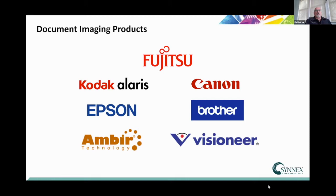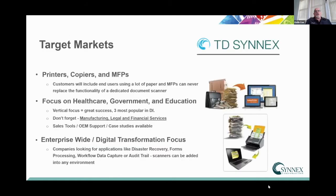We're learning more and more about these products, but the document imaging and management world continues to be a growing business. Let's talk a little bit about that. So there's target markets, right?